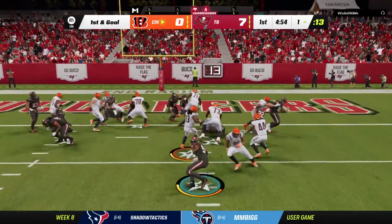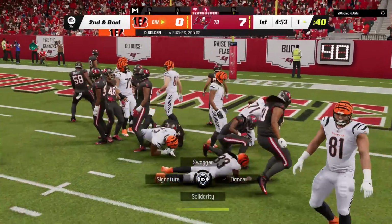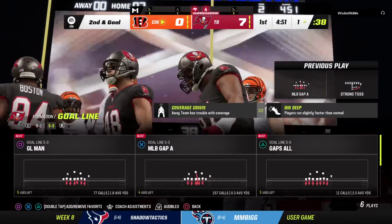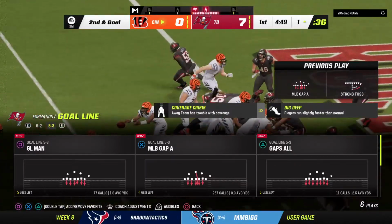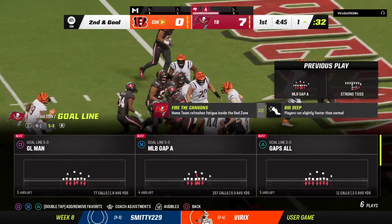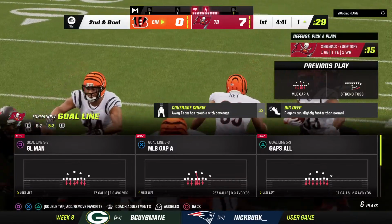On the toss, Bolden. Into a mass of bodies, and I think they held him out. They did. Calling no gain, and it's going to be second and goal. They're right there at the 1. No gain, but don't let that stop you. Line back up and keep going at them. If I'm them, I'm thinking about going at it 4 straight times.